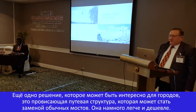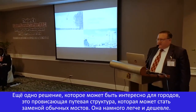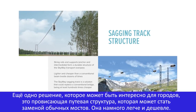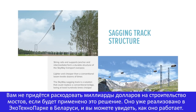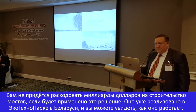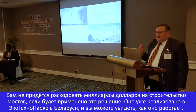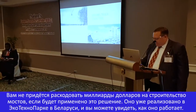One more solution, which could be interesting both inside the cities and outside the cities, is a second track structure. Actually, it's a solution which replaces a conventional bridge, but it's much lighter and much cheaper. So you need not spend billions of dollars to build some bridges, but this solution could be used. And actually, it's already realized in our Ecotechno Park in Belarus, and anybody can see how it works.